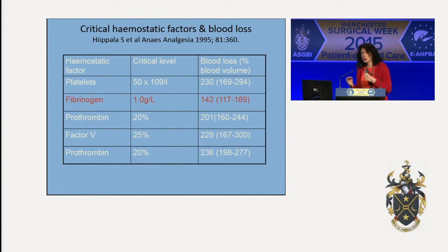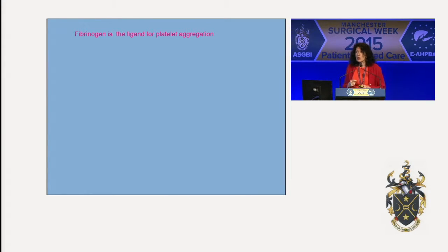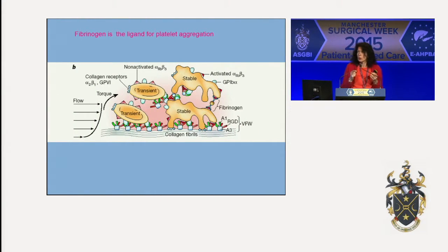Now, why should it be that fibrinogen drops more than anything else? Well, it is that molecule that makes up the clot. So fibrinogen is activated by thrombin to form fibrin. So when you're bleeding out, you're trying to make clot all the time, so you're consuming it at a greater rate than any other factors. And much forgotten by many people, clotting will not work if you have no fibrinogen, because not only is it that final point of the coagulation cascade, it is also the ligand for platelet aggregation. What does that mean? That means platelets bind together through a fibrinogen molecule. So no fibrinogen, no functional platelets.